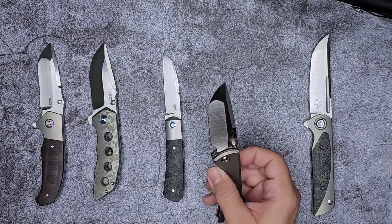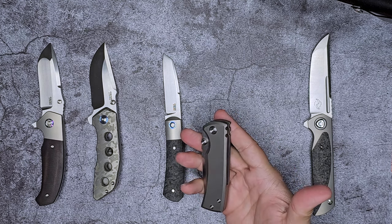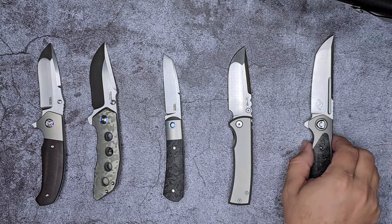I think the Redención Street is just outstanding. I think this is an incredible knife. I would highly, highly, highly recommend it. It's thumb stud only, but it's highly recommended.